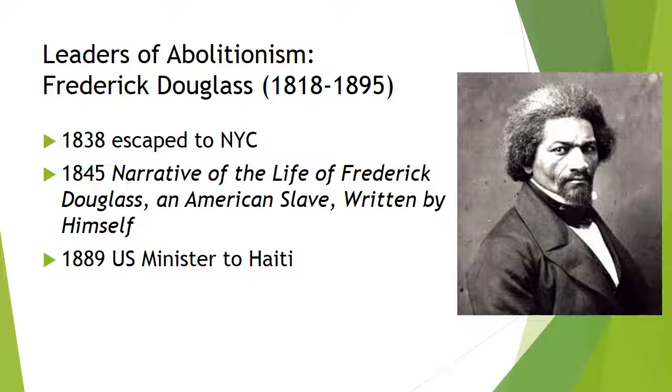In 1838, Douglass was finally able to escape north to New York City. He settled in Massachusetts and married a woman he met in Maryland, and he changed his name to Frederick Douglass. So that is the name that he chose for himself. He became a speaker for the abolitionist cause and published his autobiography in 1845, Narrative of the Life of Frederick Douglass, an American Slave, written by himself. He went on a speaking tour. He went even to the British Isles to promote his book and also to make connections with abolitionists working there.